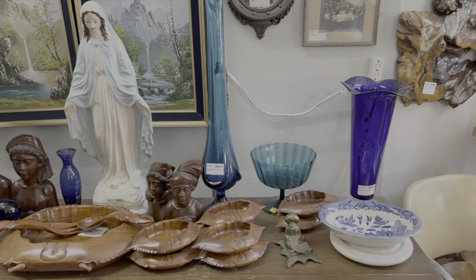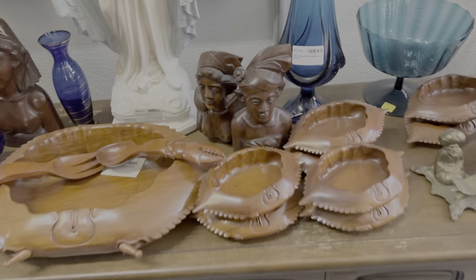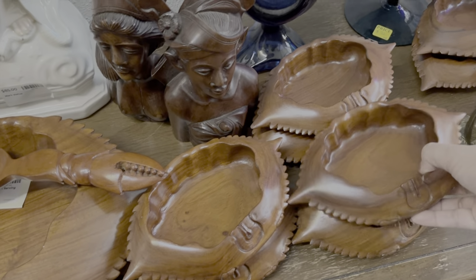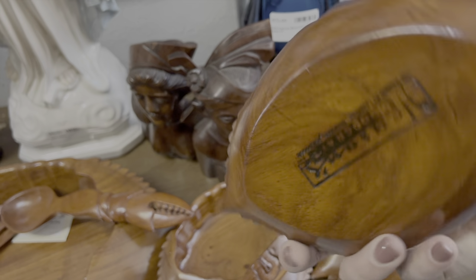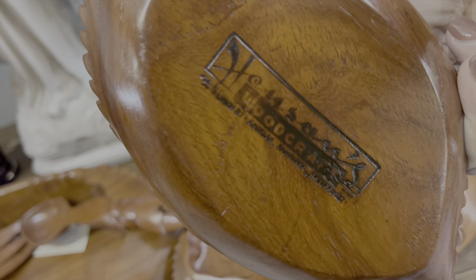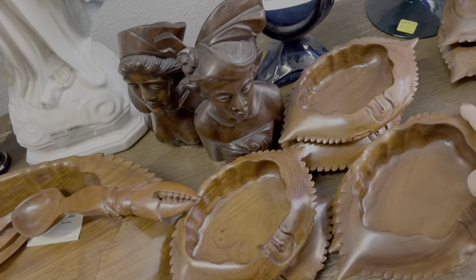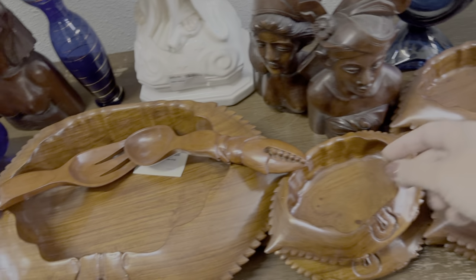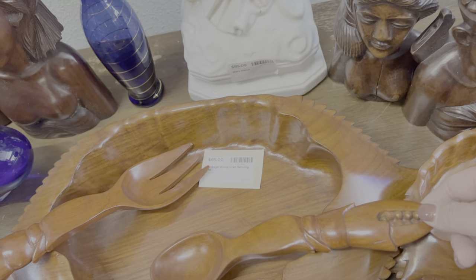No matter how many antique stores and thrift stores you go to, you will always see something that you've never seen before. And I'm not gonna lie, this is the first time I have ever seen these crab bowls. How funny are these? They're by Henson's Woodcraft. They are so fun. They even have the serving spoon and fork with the little crab claws on the end.